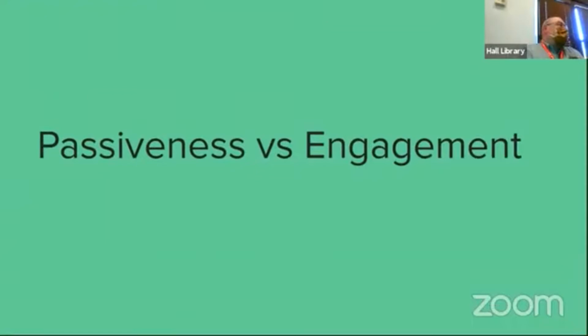Passiveness and engagement. That is a huge difference between the open source community and a vendor environment. If I'm using a proprietary vendor, I'm sitting here in my library, waiting for the next thing to happen, waiting for them to tell me what's coming down the pike. I have no responsibility. I have no control. I'm just getting what they're feeding me. Passively sitting here, cutting them checks every year. The open source community thrives on engagement.